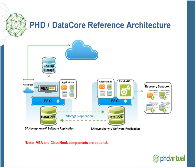Yeah, and obviously we remember that organization as well, given how public they were with being involved in so many things over there in the UK. An important point to note in this particular customer example is that they actually already had a backup vendor in place. So they only went with Datacore and the reliable DR portions of the offering.